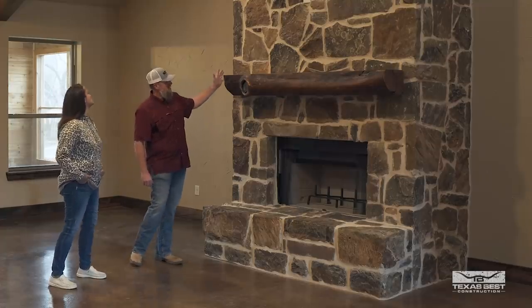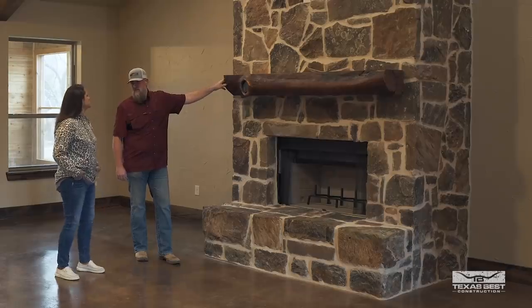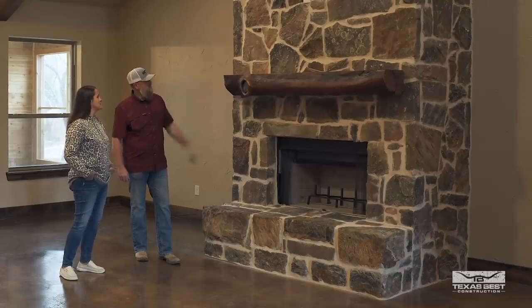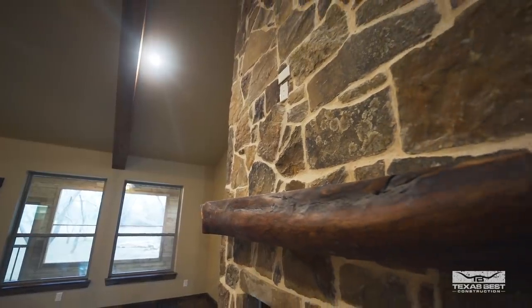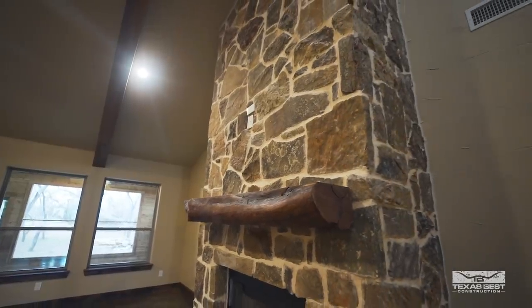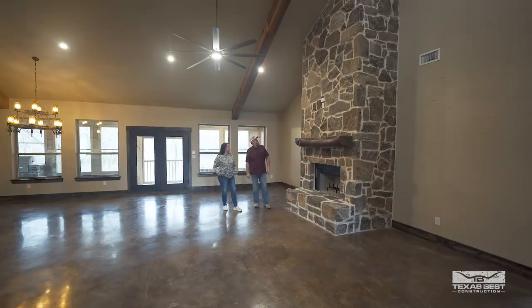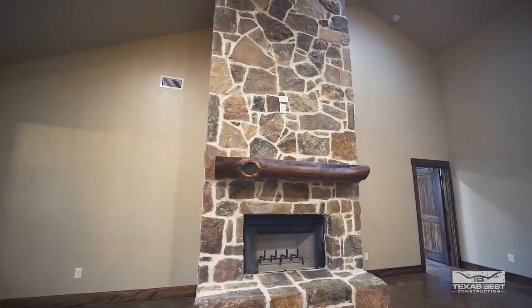And then the mantle was a custom picked mantle from 100-year-old mesquite. It looks really nice. I love how all the dark colors collide with this beautiful brown, tan, brick or stone color. There's a lot of space going up here on this fireplace.